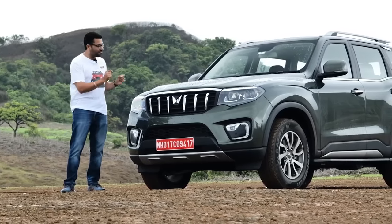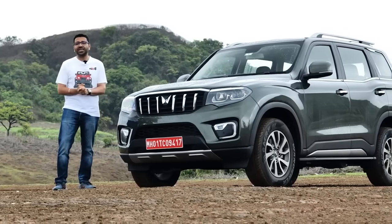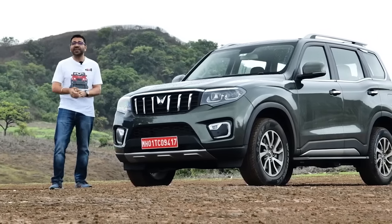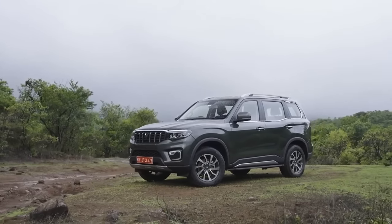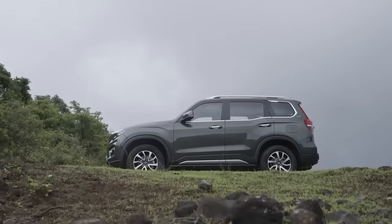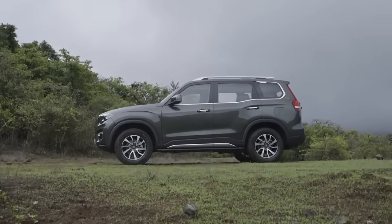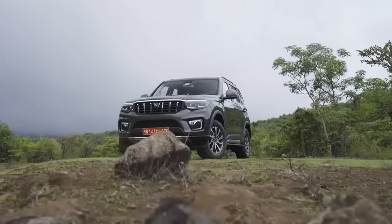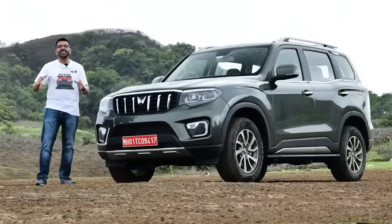And now we have this, the all-new Scorpio. It retains the ladder frame chassis, it retains rear-wheel drive, it has the option of 4x4 with proper low ratio. It has the engine in the traditional north-south orientation. Mahindra are calling this the big daddy of SUVs, and they're focusing on authenticity and credibility. But crucially, what we are here to find out is, have Mahindra banished the sins of the past?